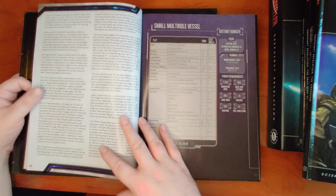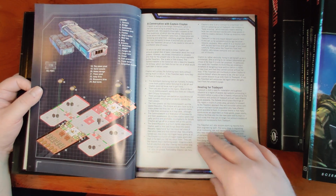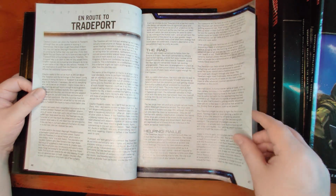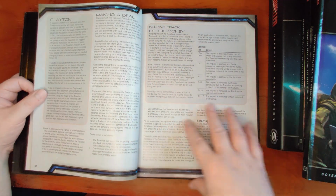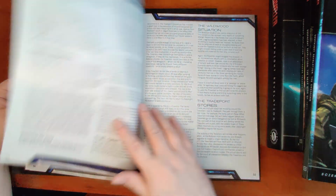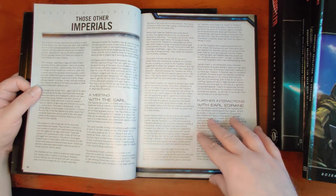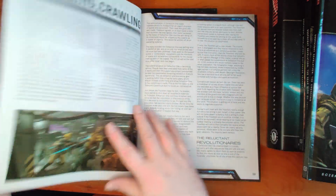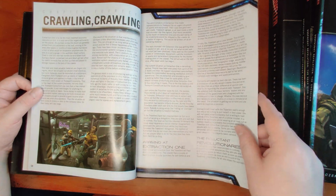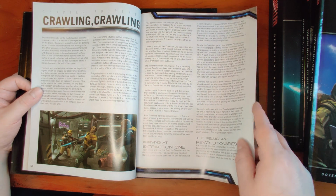Then we have the far side of nowhere itself. And the distant ranger vessel en route to trade port. And planetary raiding is commonplace here, apparently. You need to make some deals to progress further and get through these sectors to where you need to go. Those other Imperials, I like that. Then we have... Ooh, there's somebody getting shot. That's not good. Extraction 1.